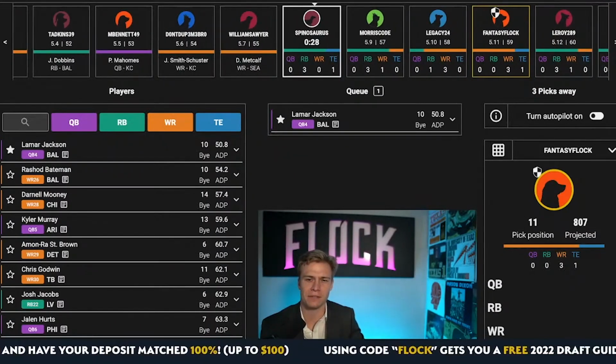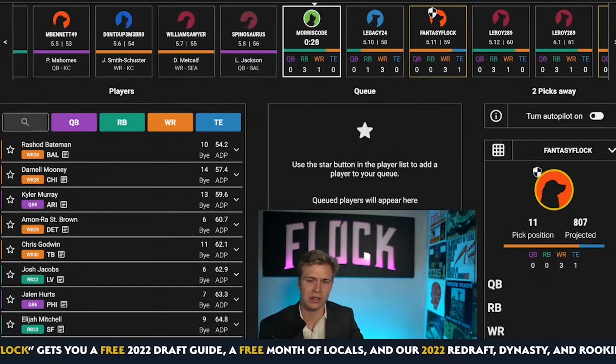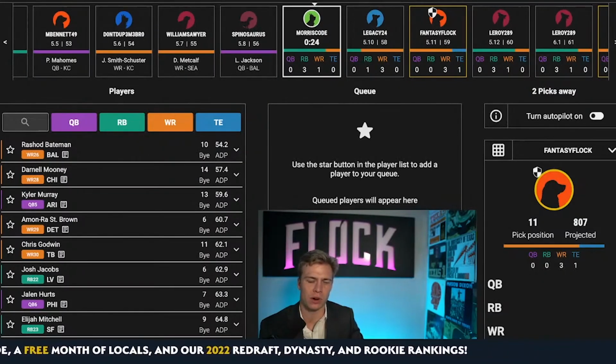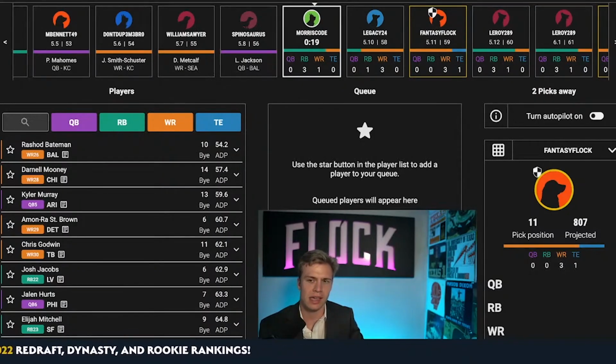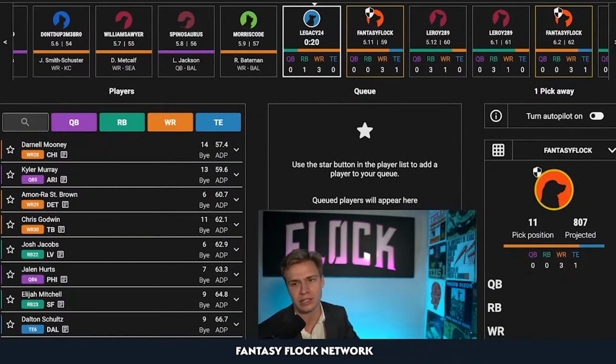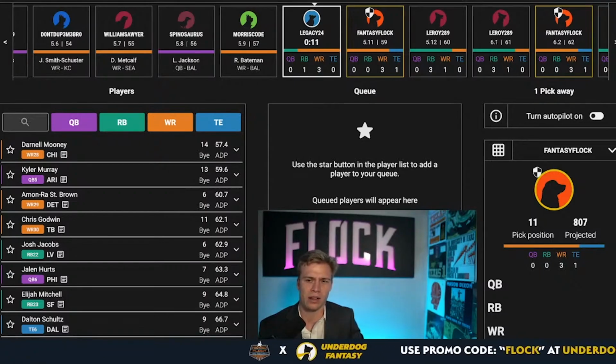They go DK Metcalf. We may take Josh Jacobs here and then get one of Kyler Murray or Jalen Hurts on the way back around. But if Kyler were to go before us, then we maybe just go ahead and take Jalen Hurts. I'm just not a big fan of Bateman. I'm not a big fan of Darnell Mooney at this price point. Bateman goes. I think in terms of our overall wide receiver rankings, I prefer Bateman over a couple of these players. I definitely rank Darnell Mooney over a couple of these players. I rank Darnell Mooney over Bateman quite easily. This team at pick 60 as well. I guess they are.